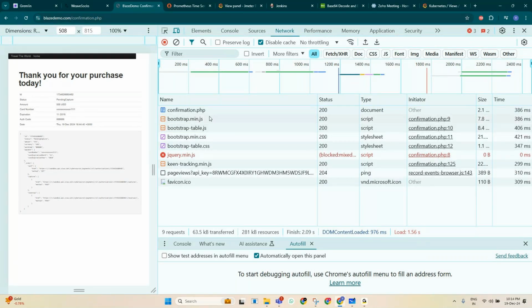If any of these fails, he's asking whether we should report. Yes, but that is generally only for static files. It's okay, you can ignore those. But if it is the main document request, then you have to report.